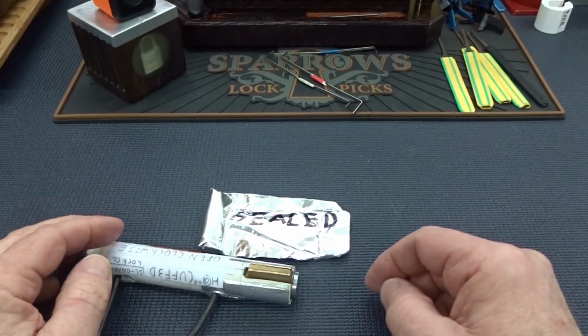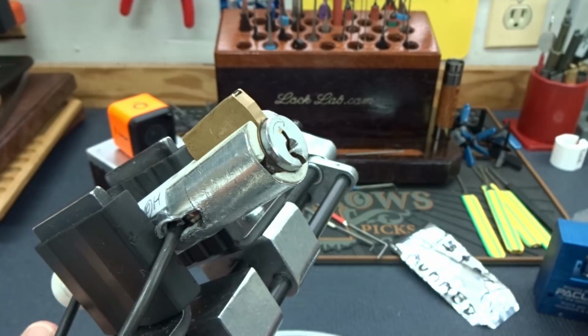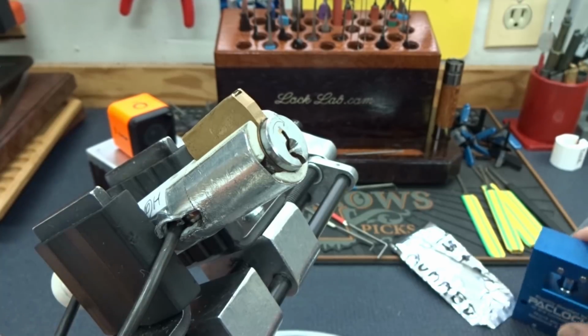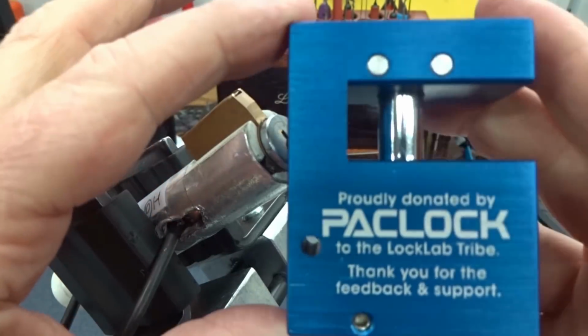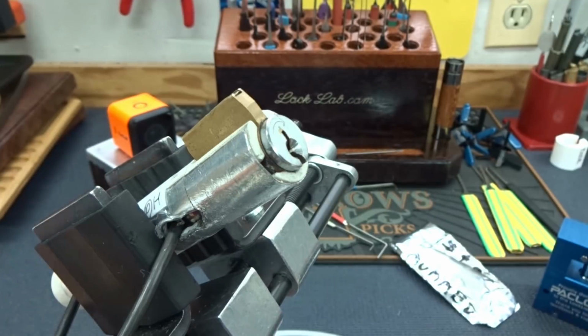All right, let me clamp it up and give it a go. All right, Thor, I don't know what you have inside of here, but it is nasty. This is my 6th attempt, about 10 minutes each. And in recognition, I've already pre-staged a shiny new pack lock for you. If I don't get it in this time, then that thing is all yours. This thing is so frustrating.